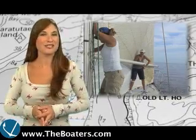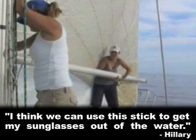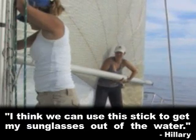And finally today, the captain's caption of the day is, "I think we can use this stick to get my sunglasses out of the water." Submitted by Hillary.